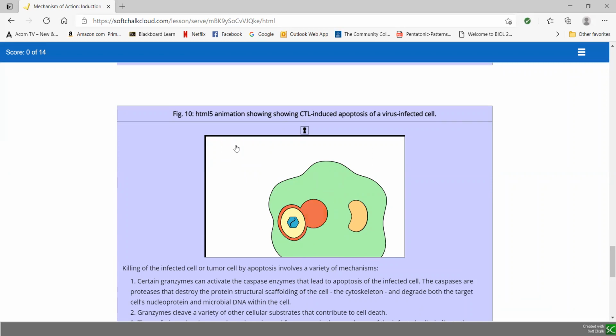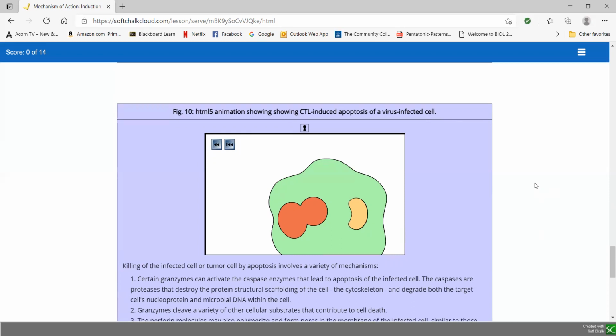If there's any viable viruses still inside, they would be killed too. And that's the apoptosis or programmed cell suicide, where the cell's cytoskeleton and nucleoprotein break down. The cell breaks up into membrane-bound fragments, which are then cleaned up by macrophages. And that's a way to get rid of cells that could be harmful to the body without inducing inflammation, which could prove harmful if there is too much inflammation, as we literally talked about with cytotoxic T lymphocytes early in this unit.